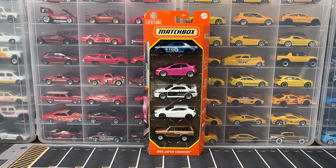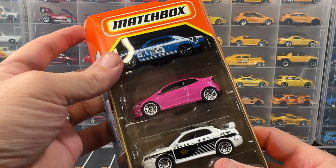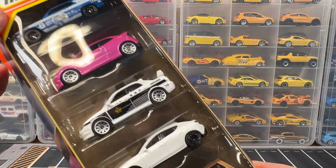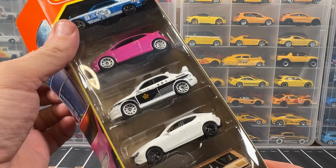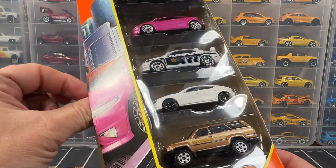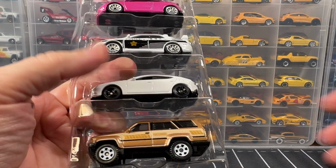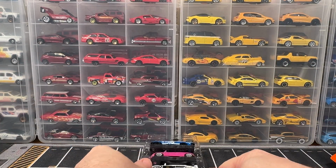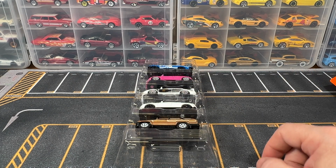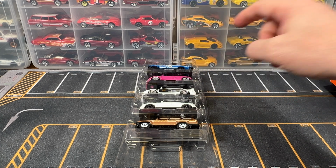Let's go ahead and get started opening this up. Now, there are no re-releases in this case. All right, so we're going to start at the bottom of the pack. I'm going to save this car for last because there's something special about it that I want to tell you about.